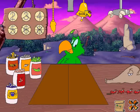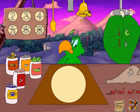Correctly. And I'm really happy I don't have to watch those monkeys eat. Ugh. It's a wild party, so let's keep on cooking. Okay, now those crazy monkeys want 1/2 slugs and 2/4 grubs.